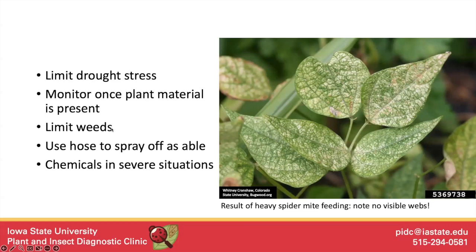Limit the amount of weeds. That can be really important. I think in a lot of home garden situations, a lot of us are already doing that. But when I've worked with orchard growers in the past, out in Utah, who grew a lot of peaches, apples, and tart cherries, weeds were often positively correlated with spider mites. So if there were a lot of weeds in that particular orchard, we would tend to see a lot more spider mites. So utilize weeding as an effective strategy for these, in addition to some of these other things.